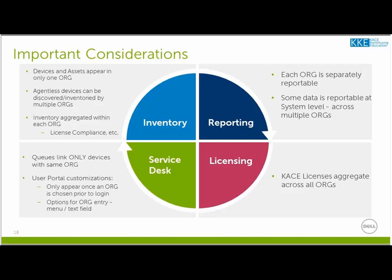Okay, and then coming to service desk. So the biggie here. If I have a server and a workstation breakdown, I have a workstation org and a server org, where am I going to keep my one service desk? Or am I going to have a different service desk within each of the different orgs?